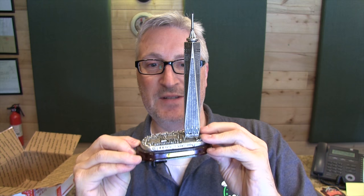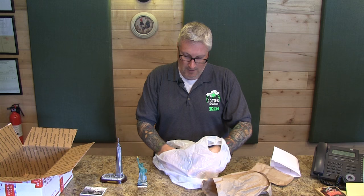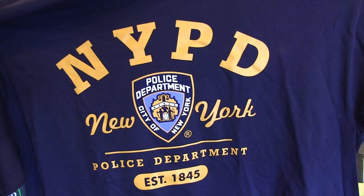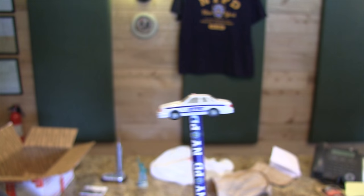I also got a couple of magnets. One, Lady Liberty magnet and a New York subway magnet. That is awesome. Oh, and he sent me a t-shirt. Mr. Franco happens to be a cop. So I got NYPD blue right here. I wonder if I wore this at the donut shop if I get a discount. Oh, and there's one extra little thing. A pencil with a cop car on it.